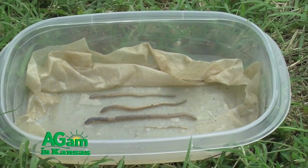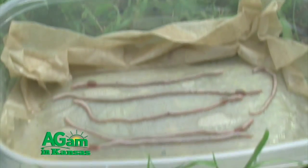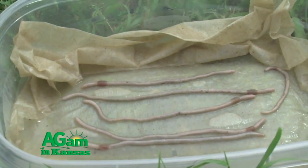Earthworms, nematodes, all sorts of organisms live in our soil. Don't forget gophers. We've got gophers. They don't fit in the microbial size fraction that I tend to think about in the soil, but certainly gophers do change our soil.